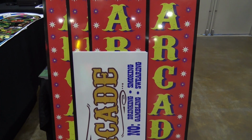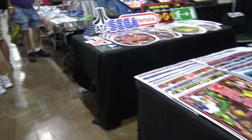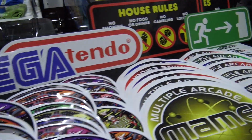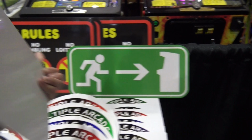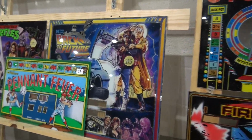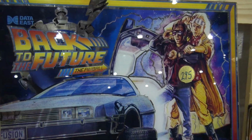Well, you guys check out these guys' stuff over here. Arcade graphics. Check these. They make these all aluminum signs for your arcade. Thought that was pretty cool. They also got Sega, Atari, Nintendo. I like this one right here. That's awesome, and they're aluminum too, so that's pretty durable unless you bend it. Look at all the awesome backboard plates. Back to the Future. I know a lot of people that would want that one. I like that one myself.